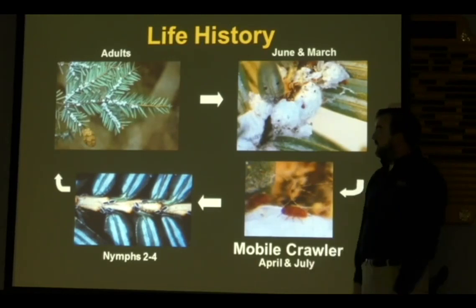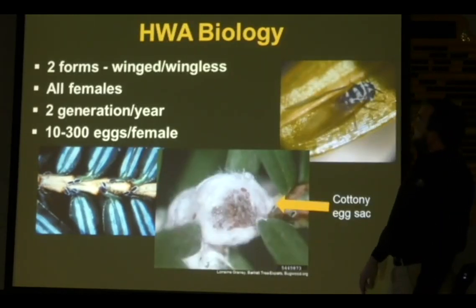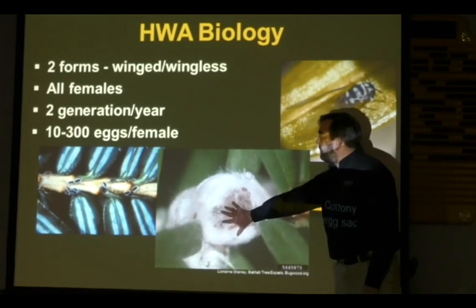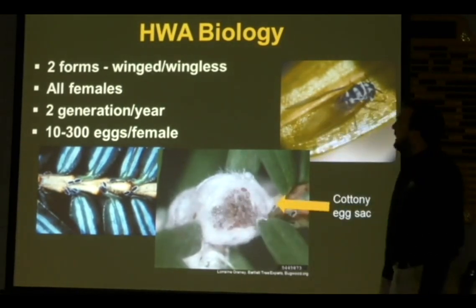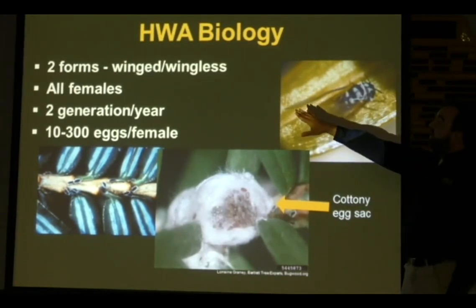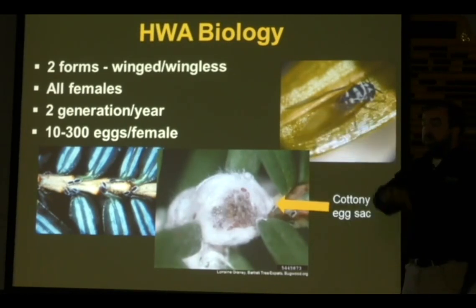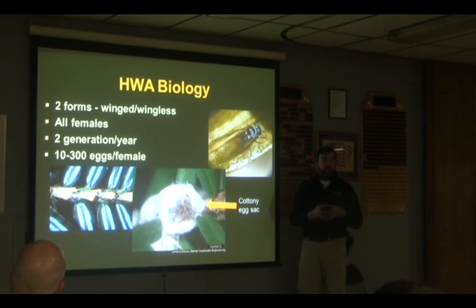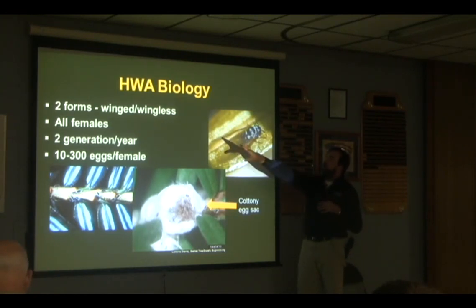The next slide. And this is just a picture of it. That's where they've been teased open, and you can see those are what the eggs look like inside. And so this is where it starts to get a little confusing if you don't think about that whole life cycle. So most of these insects, they're all female, what we have here. Most of them are wingless, but there is this stage where they produce a winged form.